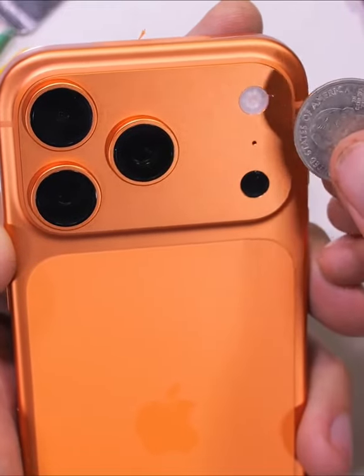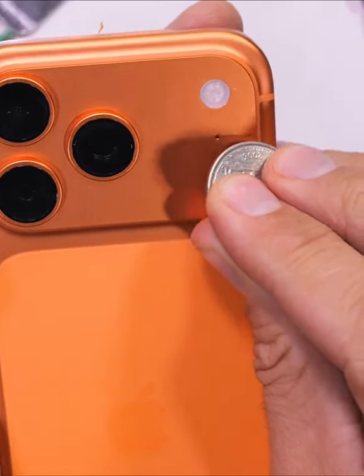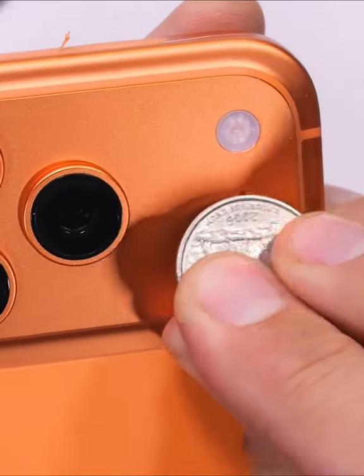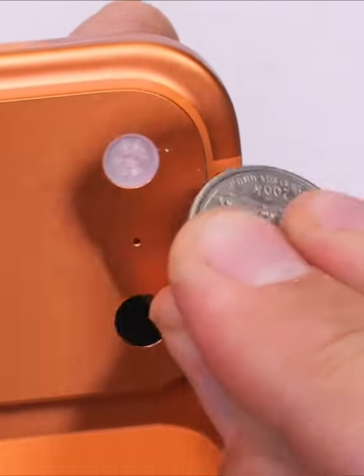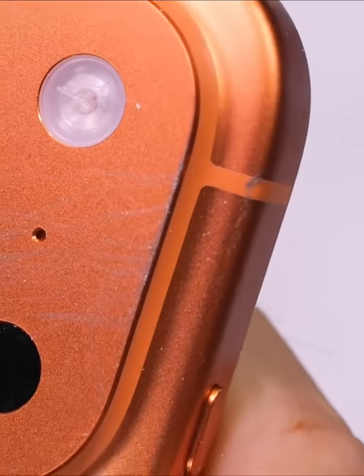Let's say you have your phone in the same pocket as a coin. Pretty normal everyday situation. The exterior level 9 anodizing layer is able to withstand any abrasion from that coin, except for on the sharp corner of the camera plateau. The corner of the plateau is rubbed off and gone.